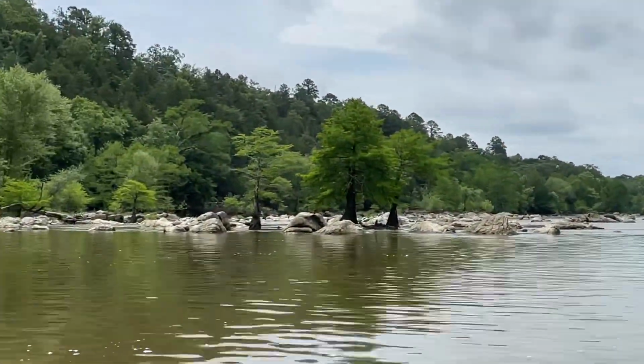Got a Presbyterian Falls, which is like a 3-foot drop. Apparently there's some pretty decent Class 2 rapids in here, so we're going to get after it and have us some fun this weekend. There's cypress trees.